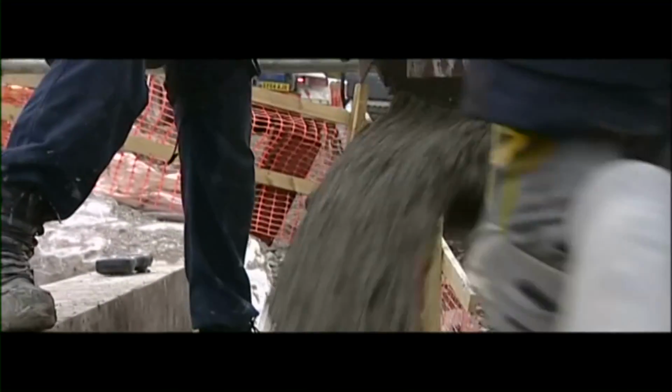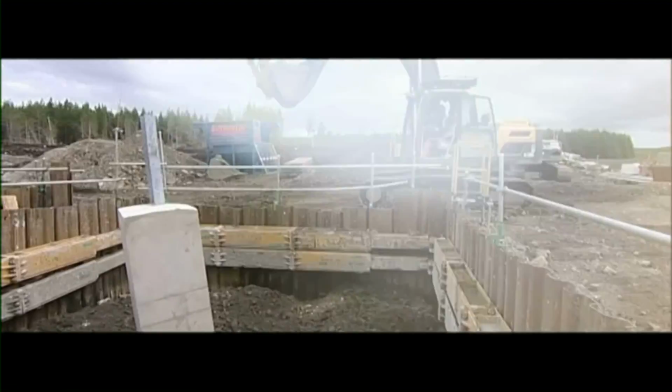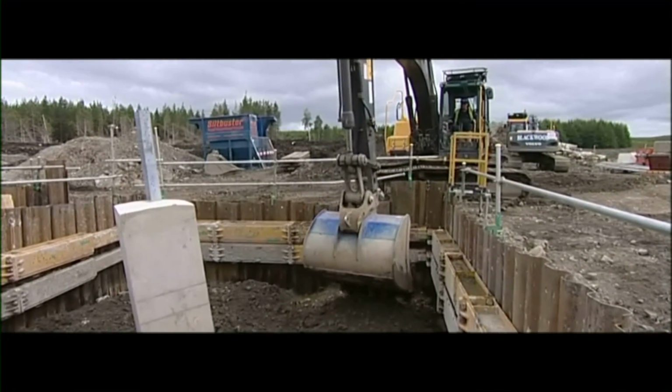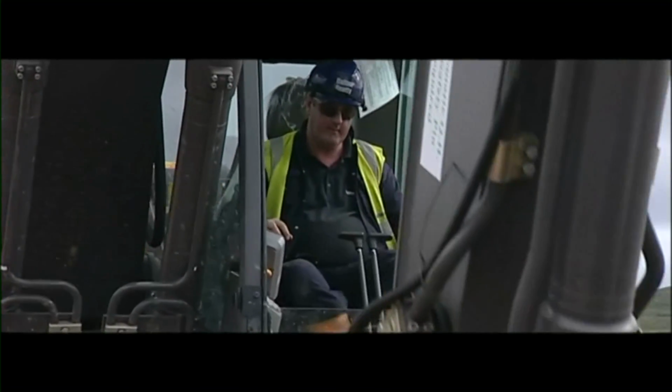We went with all different types of foundations: rock anchor foundations, conventional foundations, and very large excavations, some of them buoyant, very large square, anything up to 8 metres square and 6 metres deep.